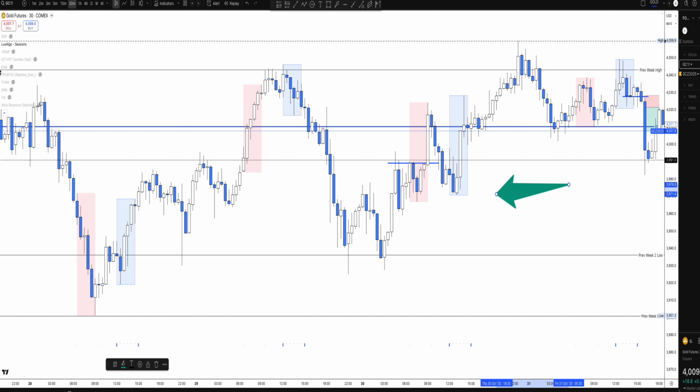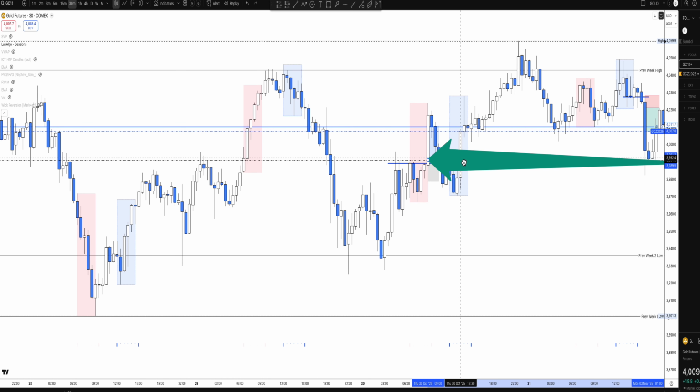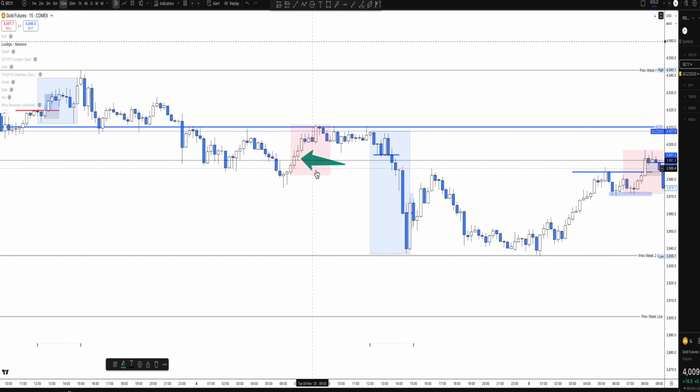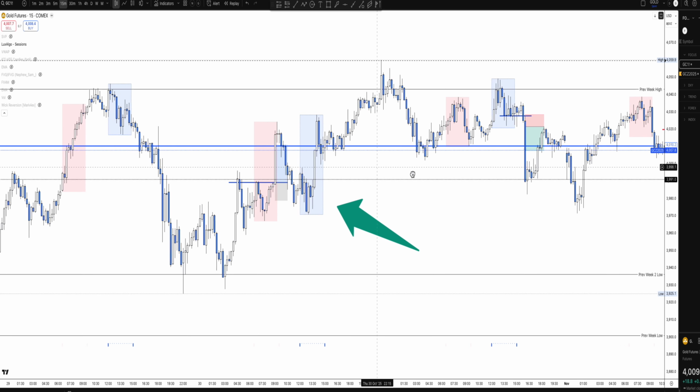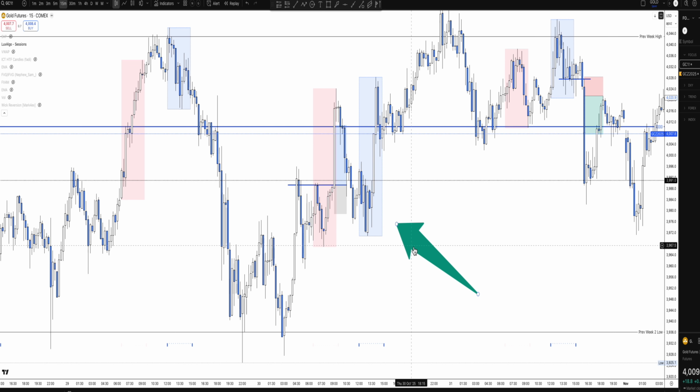So if we take a long position, stop loss just below that wick, and aim for a 2 to 1. See how we're getting them all just on the one candle. If we actually drop this down to the 15-minute, you can see here this move happened just on one candle. Look at this.